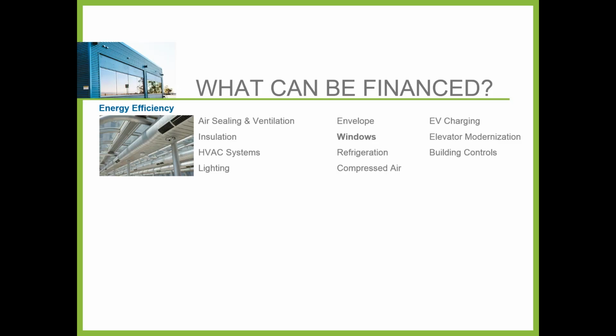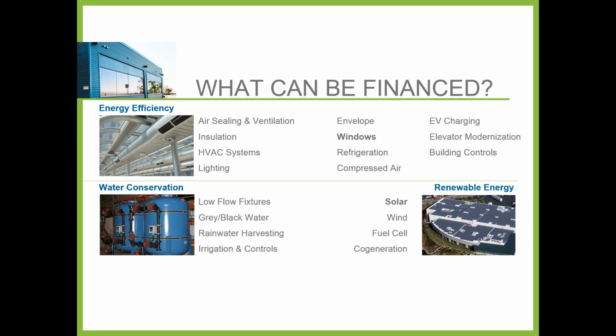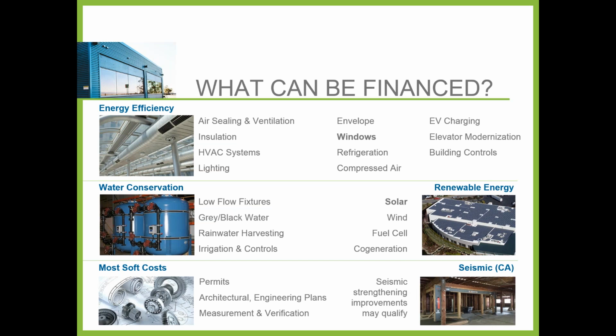So what can be financed? In general, the main buckets for something to qualify as PACE eligible consist of energy efficiency, water efficiency, renewable energy, and seismic in California, and storm strengthening in Florida. Energy efficiency is a very wide bucket of items. It's basically anything that touches an electron and is considered permanently affixed to the property. So it could be mechanical equipment, electrical equipment, roof, glass, windows. It can be controls, things of that nature, envelope.